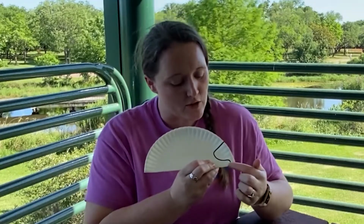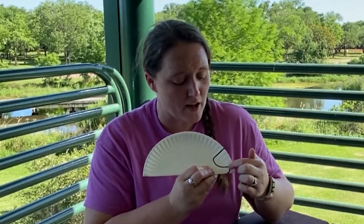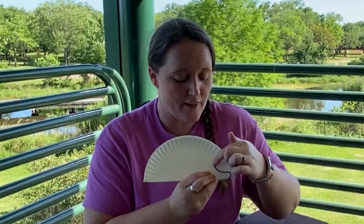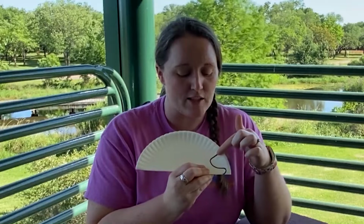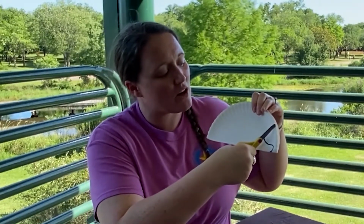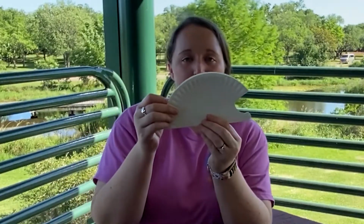You will take your pencil and you will first draw the nose, so about a small half circle for the nose, and then draw another curved line in the opposite direction for the face, and then bring the line all the way up to the edge of the plate so that these can be the bangs of your hedgehog. Then you will take your scissors and you will cut out the face of the hedgehog based on the line that you drew, so that when you have it cut out, it will look something like this.